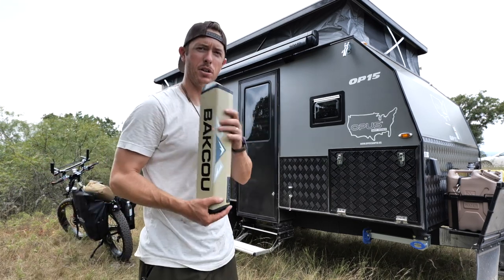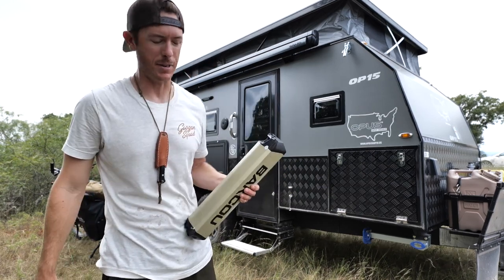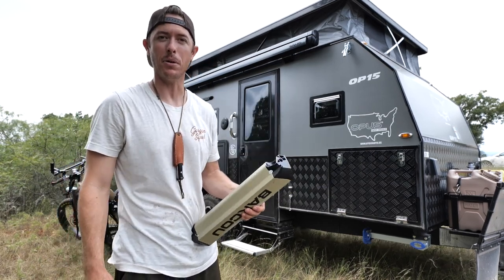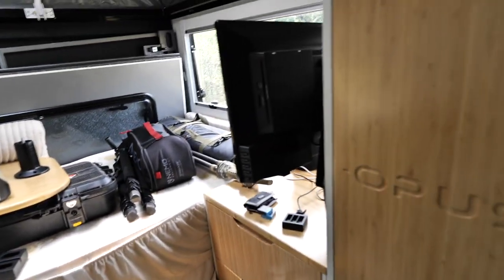It's time to charge the e-bike. So let me show you the crib. I've basically got it rigged out for hunting right now. So I've got everything charging in here, and I've got all my hunting supplies ready to go. So let's get a tour.